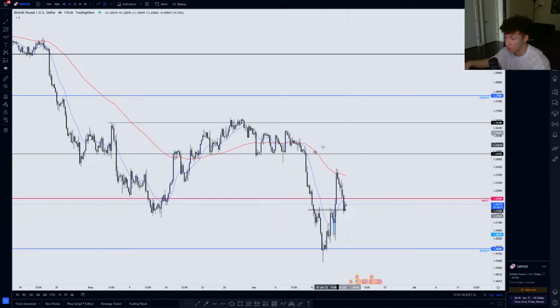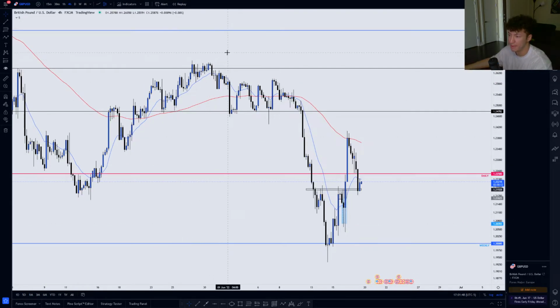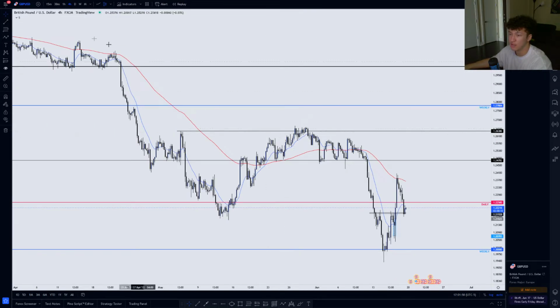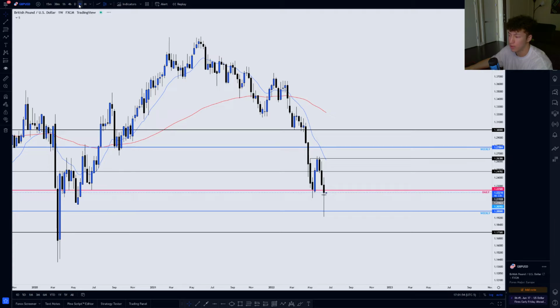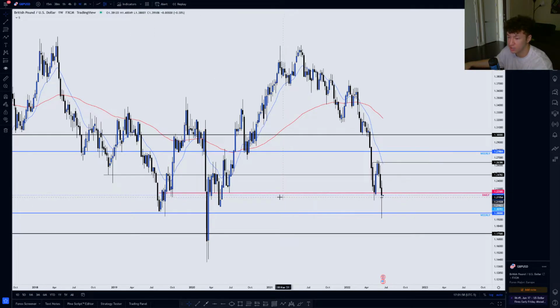Looking into GU, I'm going to be looking for the same exact thing. I'm going to be looking for buys because of the fact that, number one, if you guys can see, this is some sort of a massive sell off to the downside. We've been selling off on GBPUSD for a while now. Looking into this weekly time frame, like I said, I analyze off of the weekly and then slowly scale back in.